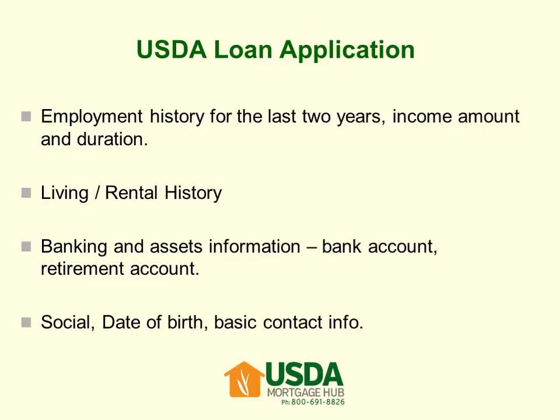Like living and rental history, your living history for the previous 2 years, your addresses, how long you lived there, pretty simple. Banking and asset information: who do you do your banking with? What are the approximate account balances? Retirement accounts, maybe IRA or 401k accounts. That's information you'd want to get to your loan specialist as well. And then again, basic things like your Social Security number, your date of birth, again, things you have memorized.